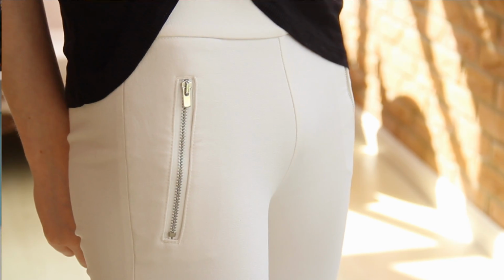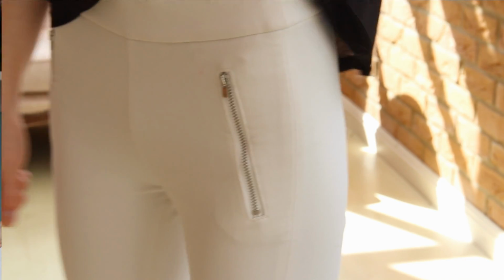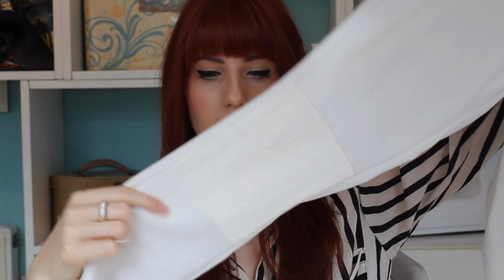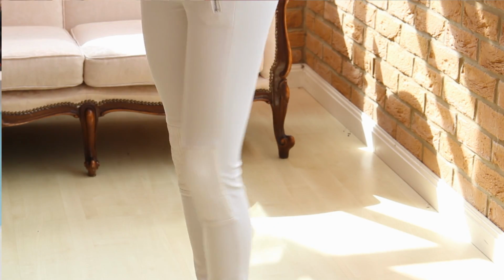They've got zips on the front, they're high-waisted, and then down the bottom they have these little knee pads, which I think are awesome. They remind me of jodhpurs for riding, which seems to be a look that I go for a lot at the minute, but I just really like them. They're super comfy and perfect for spring.